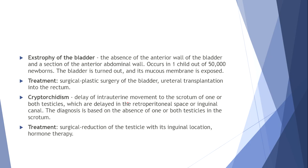Extrophy of the bladder. The absence of the anterior wall of the bladder and the section of the anterior abdominal wall occurs in one child out of 50,000 newborns. The bladder is turned out and its mucous membrane is exposed. Treatment: surgical plastic surgery of the bladder, urethral transposition into the rectum.